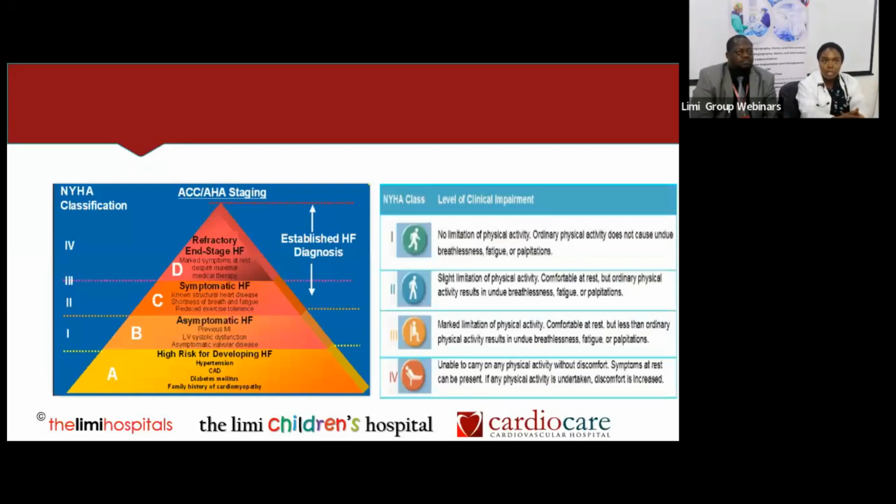And class 4, which is the highest of the classifications, they're unable to do any physical activity without discomfort at all. So those symptoms are also present at rest, something that we need to note. That's what differentiates 3 and 4. They are uncomfortable even at rest, dyspneic at rest, almost not able to do anything. You find most of them being restless, changing positions. And what we should know about NYHA is with good treatment, patients can move from 4 back to 3, back to 2, and possibly back to 1.